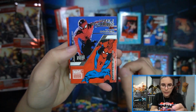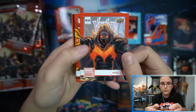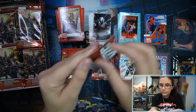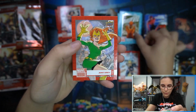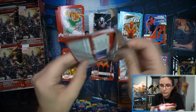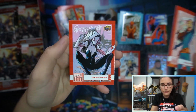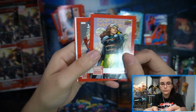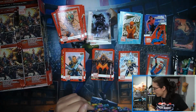Tier two, Captain Britain. And Humble Beginnings, Spider-Man. Tier one, Scream. And Black Panther, Annual Impact. Tier 2 Null and Daredevil, number one spot. Tier 1 Cable, Captain Marvel, Annual Impact. Spider-Man Tier 4, nice, nice, nice. Star Rookies Black Winter, very nice on that Spider-Man.